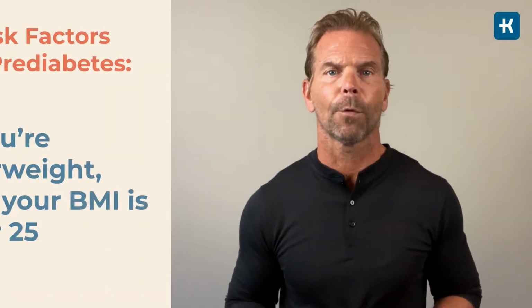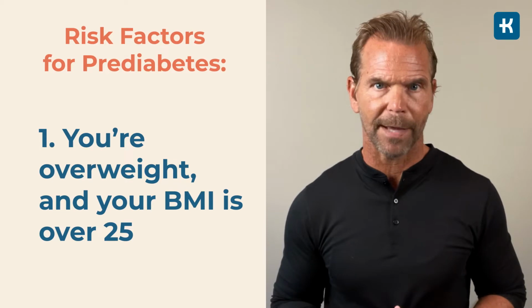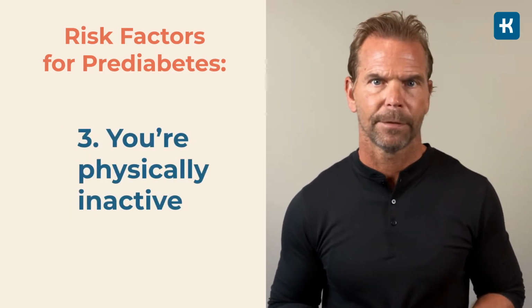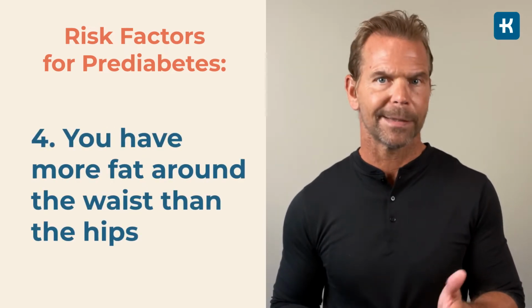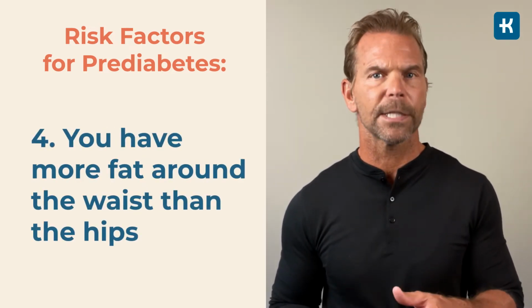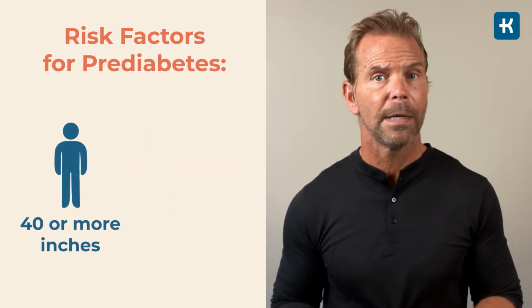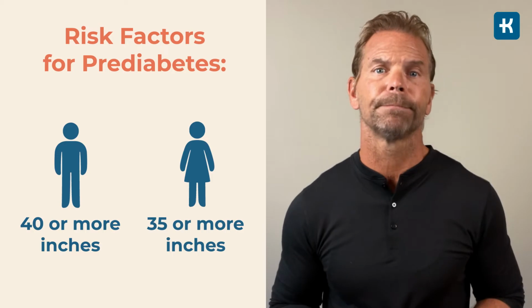While anyone can develop it, there are several factors that will increase your risk of developing this condition. It's really important to talk to your doctor about getting your blood sugar tested if you have any of the following risk factors for prediabetes. You're overweight and your BMI is over 25. You're 45 years or older. You're physically inactive. You have more fat around the waist than the hips. You can measure this risk factor by checking if your waist is 40 or more inches if you're male and 35 inches or more if you're female.